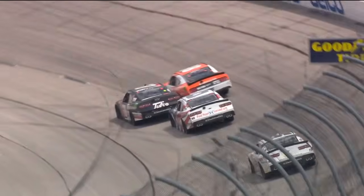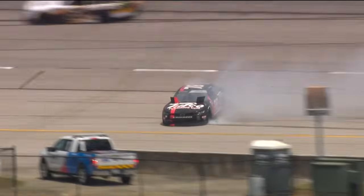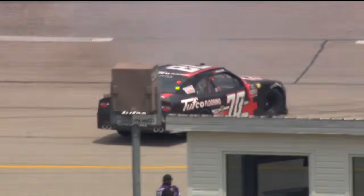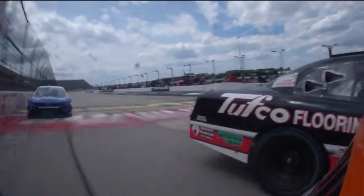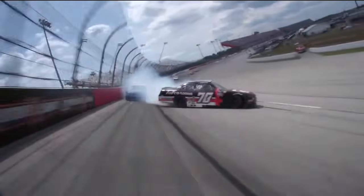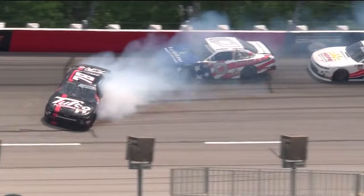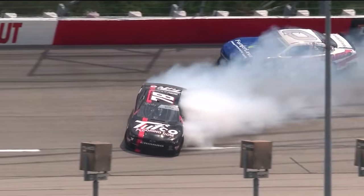Saw that donut on the door, and yeah. Just a tough spot there, and you know, the 98 kind of went down in there with him, and they were both trying to carry a lot of speed, and it wasn't going to work. On board with Riley Herbst. So tough to do. No side force there. Daniel Henrik is leading this thing. Do you make a pit stop here or stay out for the end of the stage?